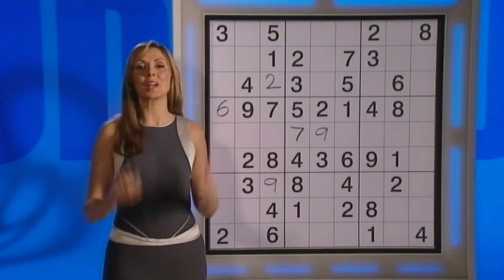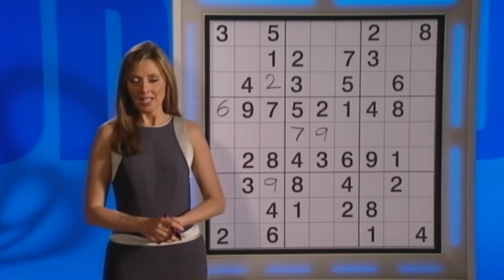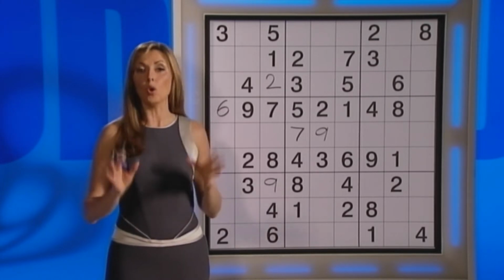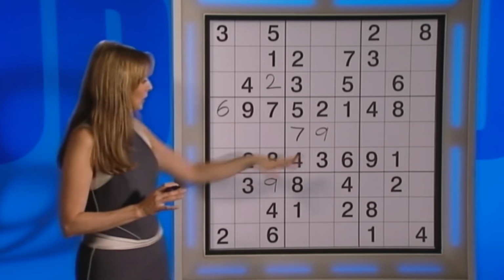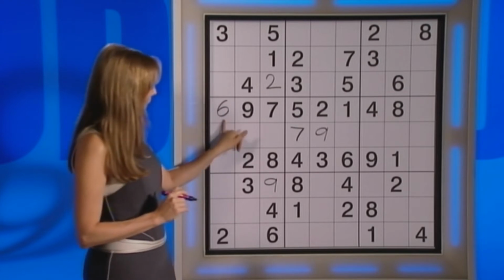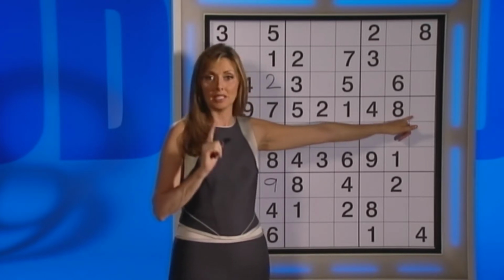I'm going to show you a great way of finding out what fits into an empty box without slicing or dicing. Remember the rule that states every row, every column and mini-grid must have all of the numbers from 1 to 9. We'll have a look at this Sudoku. Have a very close look because there's some magical things starting to happen here. Here we have this row. Now this row has only one empty box, one missing number in it, but what is the missing number?